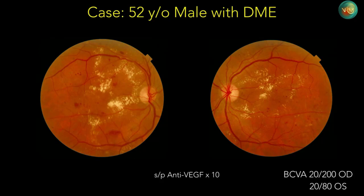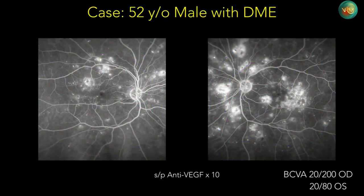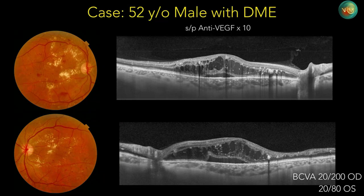Again, we have great anti-VEGF drugs. He's had 10 injections, and if you look here, he's still got a lot of leakage on his fluorescein angiogram, a lot of bright white spots of dye leakage. And more importantly, you look at a Topcon Triton OCT here for the right and left eye. In spite of having 10 injections, he still has a lot of intraretinal fluid and subretinal fluid. And clearly, we're not doing a good enough job in this particular case.